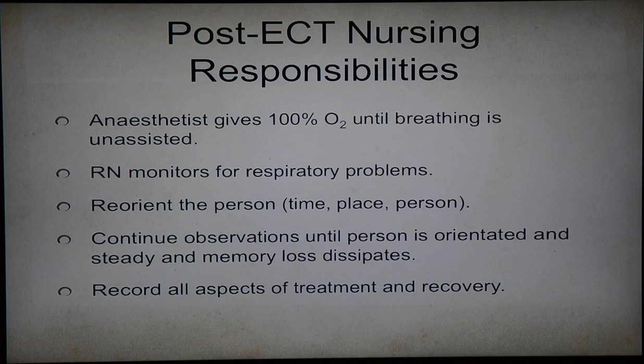Post-ECT nurses' responsibility. The anesthetist gives 100% oxygen until breathing is unassisted, and the RN then monitors for any respiratory problems. Reorientation of the person to time and place is done. That's in the recovery room. Continue observations until the person is oriented and steady and memory loss has disappeared. Record all aspects of treatment and recovery.